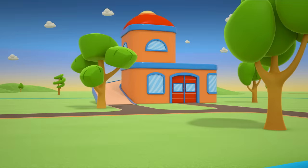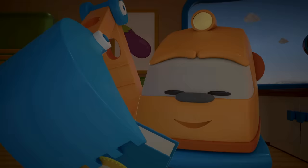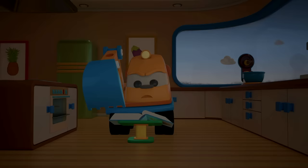This is Scoop's house. Let's see what he's up to. The excavator is reading a recipe book. Hello there, Scoop. Are you going to cook something? Yes. I can't see anything. That's because it's dark inside the house. Scoop can't read the recipe. A torch. That should help.